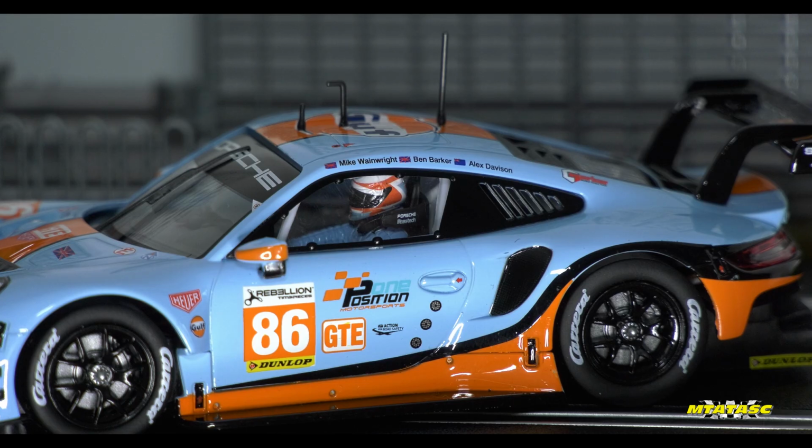And of course, just above the driver there, printed very well, something that not only Carrera but Scalextric are also famous for, this micro printing that they can do, and they look perfect when you zoom right in.